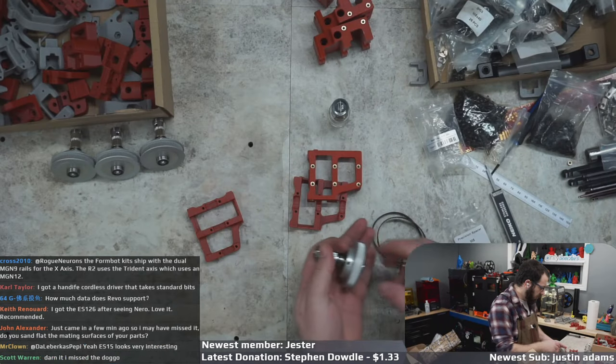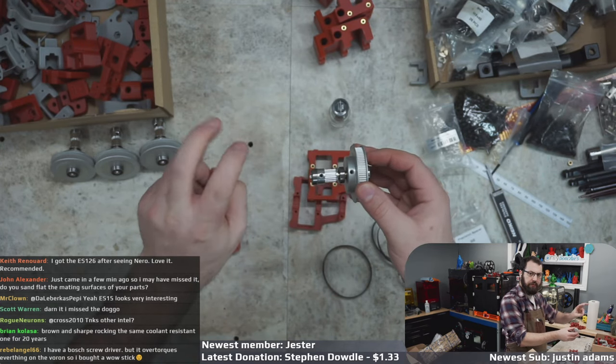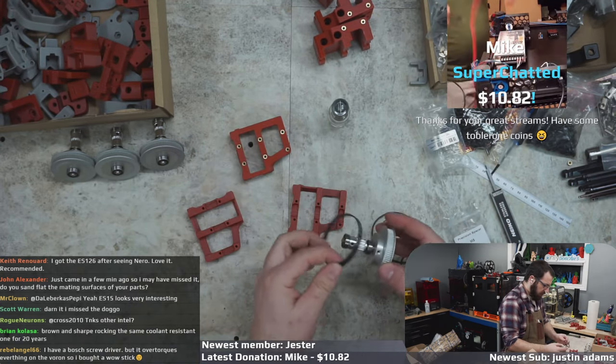So for those that don't know, your bearings on this end and this end float. So when you go to put this together, you put your belt on.